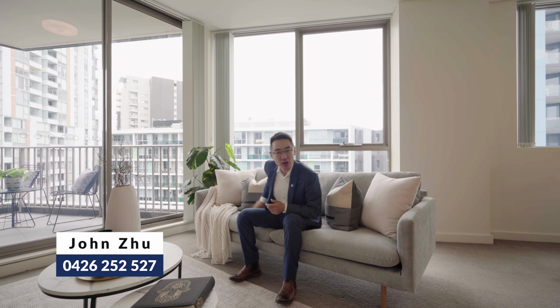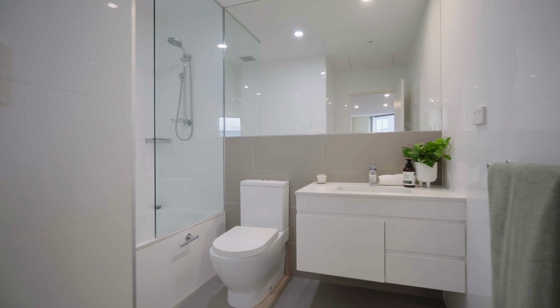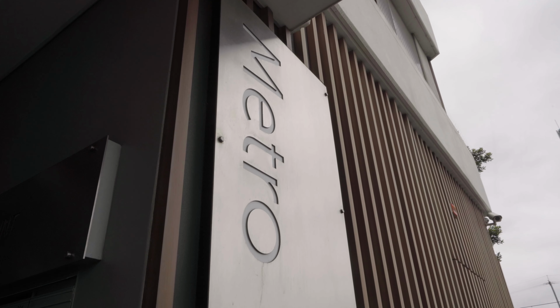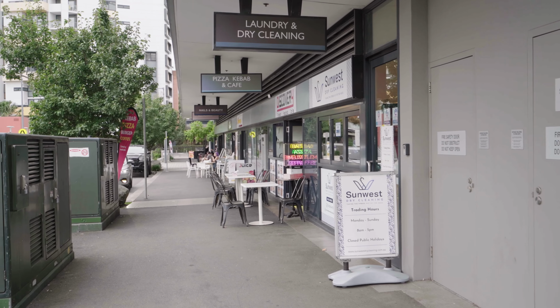Introducing this fantastic two-door, 101 square meter, two-bedroom, two-bathroom apartment with bonus study on level 7 of the Discovery Metro building in Wolli Creek, with Wolli Creek train station and Wolli Creek town center, including popular shops, cafes and restaurants, at your doorstep, plus a short walking distance to Woolworths. This is an apartment you must see.